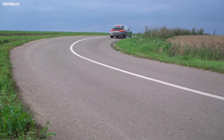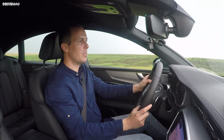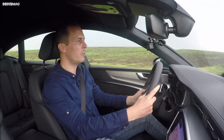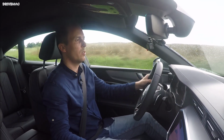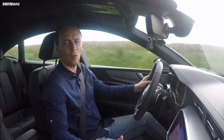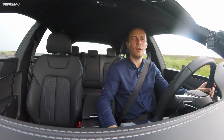I'm sure that by now you have heard the sound this V6 diesel makes. I have to say it's a bit noisy for my taste, especially heard from outside. I think the gasoline engine suits this car much better. If you don't mind paying more for gas, it should be the one to have.